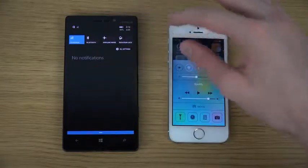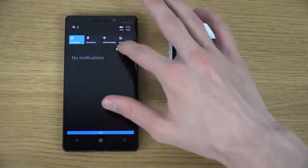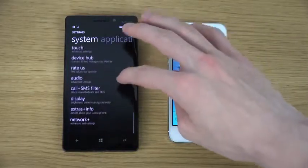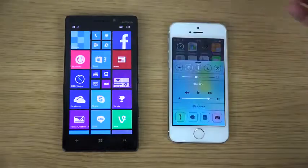And I definitely think that Windows Phone should have some kind of quick brightness slider and a quick way to be able to change these. I don't think you can change these quick toggles right now. You have to go into settings and go down here somewhere and change it. And I still think that's a little bit too slow.